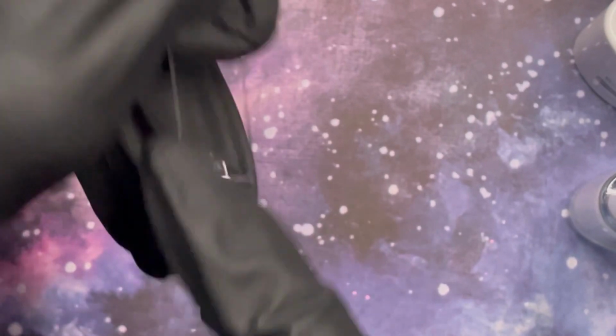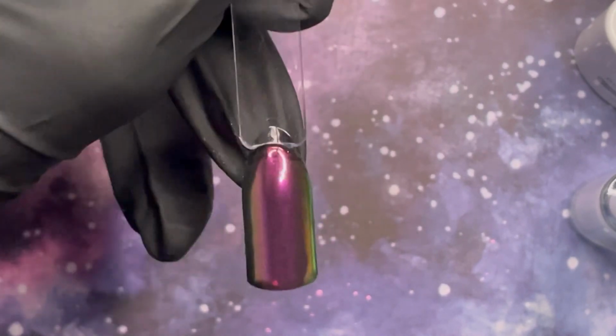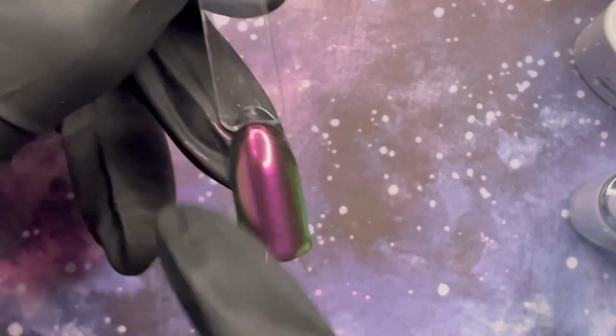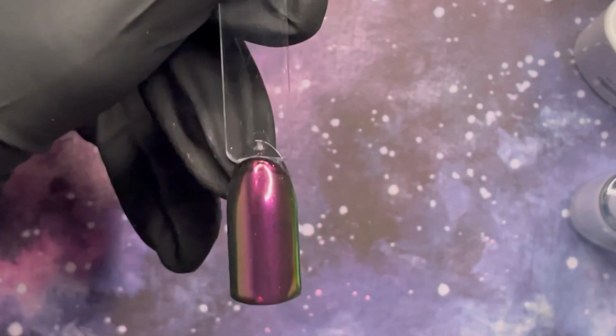And as you see, and I'm rubbing it, oh my days, this coverage was so delectable. And also, this selection is so beautiful. It has notes of blue, greens, and purples. It is such a stunning chrome.